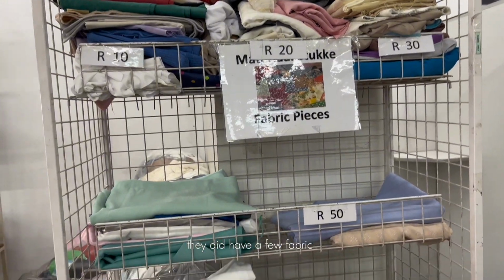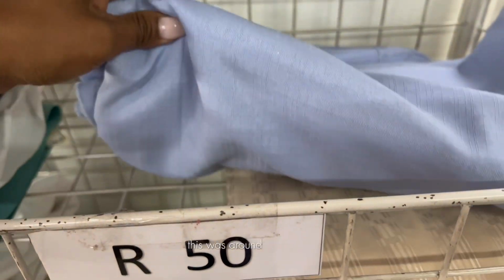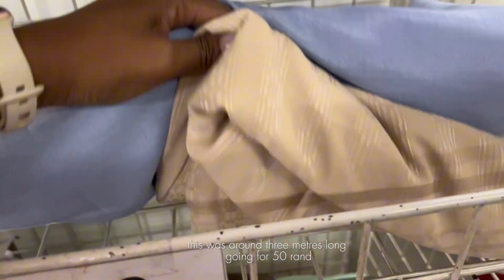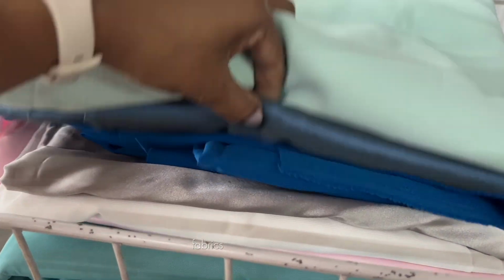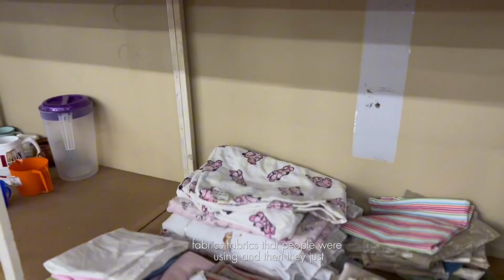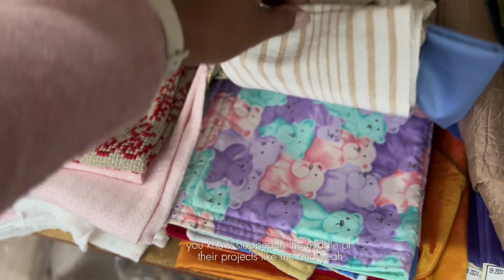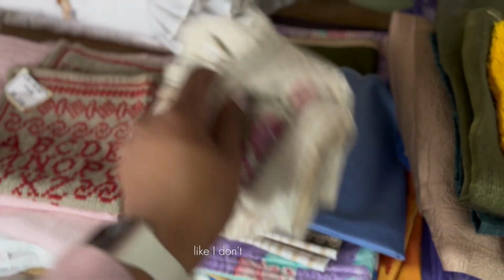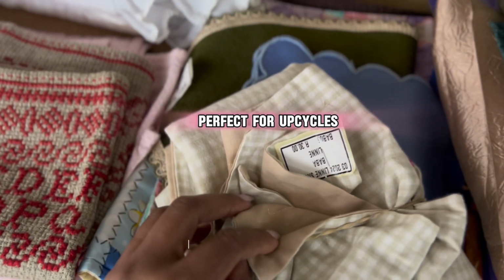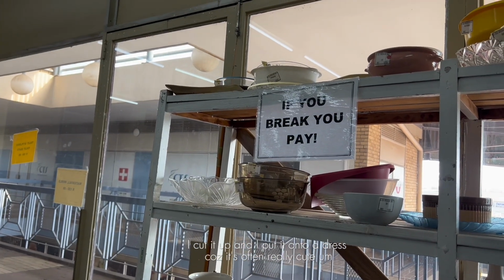They did have a few fabric pieces, not a huge selection, but they did have some. This was around 3 meters long, going for 50 rand, which is a very good price. You can find a lot of vintage fabrics that people were using, and then they just stopped in the middle of their projects, like me. And yeah, a lot of placemats and tea towels, and I like to use these things not for what they were meant for. Like, I don't use tea towels for that. I cut it up and I put it onto a dress because it's often really cute patterns.